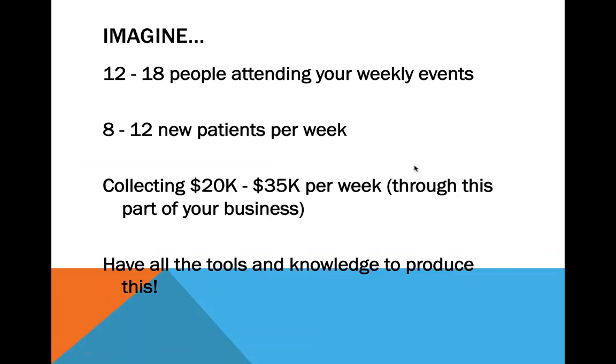I want you guys to really imagine your clinic, or your side of the business, if you're just running one piece of it. Imagine if every one of your weekly events had 12 to 18 people attending. You had between 8 to 12 new patients a week, and you were collecting somewhere between 20 to 35K a week through that one side of the business. And you also have all the tools and knowledge to actually produce that.